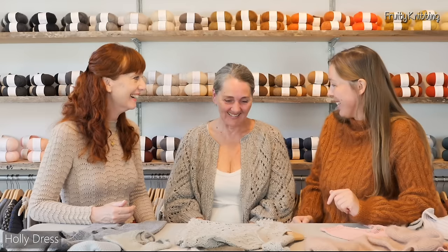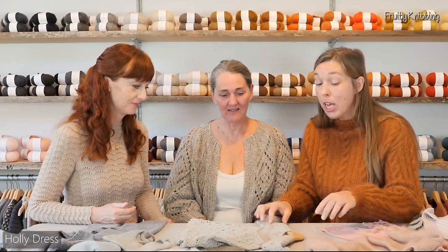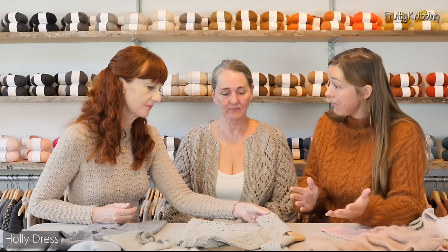And so we had to hurry up and make a Christmas dress. And ever since, each year we made a new dress. So this was one of them. We wanted it to be very festive and elegant.